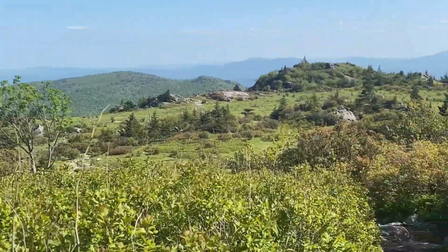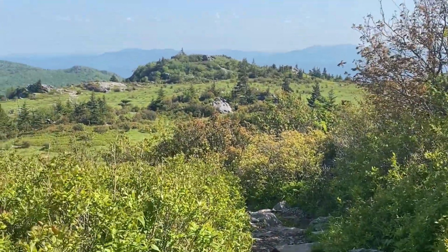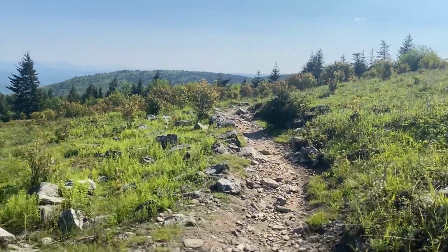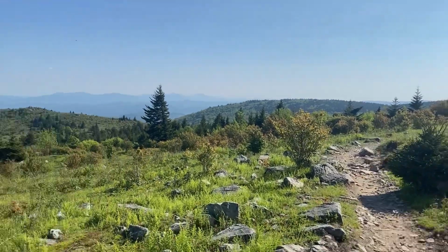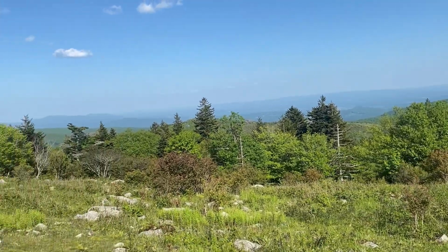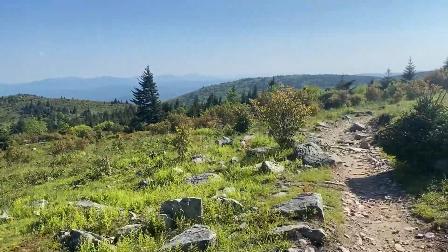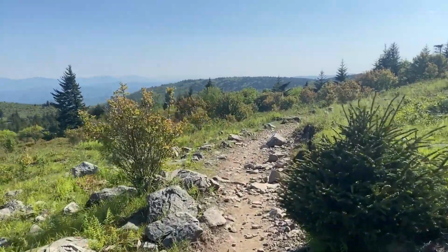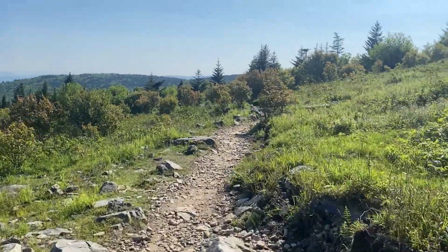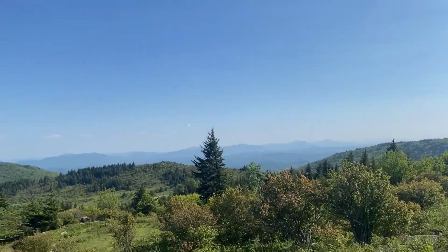Oh my gosh. Just so pretty. Trail is pretty rocky, too. But it's just gorgeous here. Loving it. I cannot tell you how much I love Grayson Highlands. Everybody loves it. But look. Oh my goodness. I'll have to find out how long the wild ponies have been in the area. I think for a long, long time. It's just such a cool area. I mean, oh my goodness.